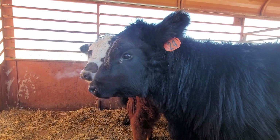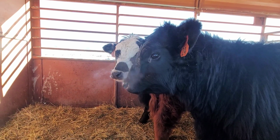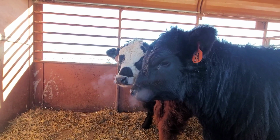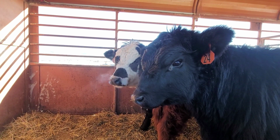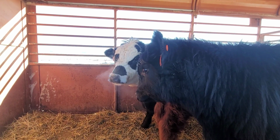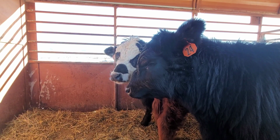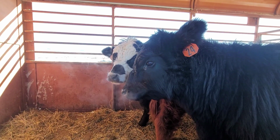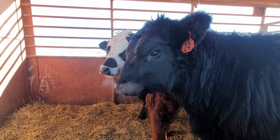But the Hereford crosses tend to pick up weight a little bit quicker. As you can see, the speckled face one over there, she's really beefy. When she comes out, she's thick and fat, you know. And I was like, wow, for only being 10 and a half months old, that's pretty fat. But they do pick up weight a little bit quicker. So anyways, I guess they're calming down.